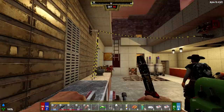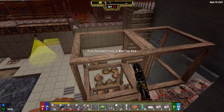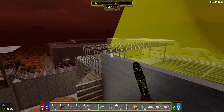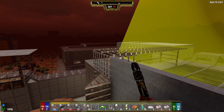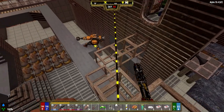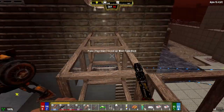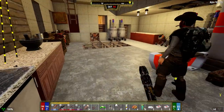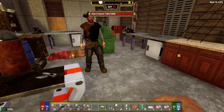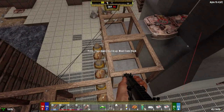Let's hope I can reach it. I'm not going to be able to reach it. Oh, wait, wait, wait. Oh my god! Are you serious? Oh my god, that just reached. Like, right between the crack, too. That was so lucky. Oh my god, that was so lucky.